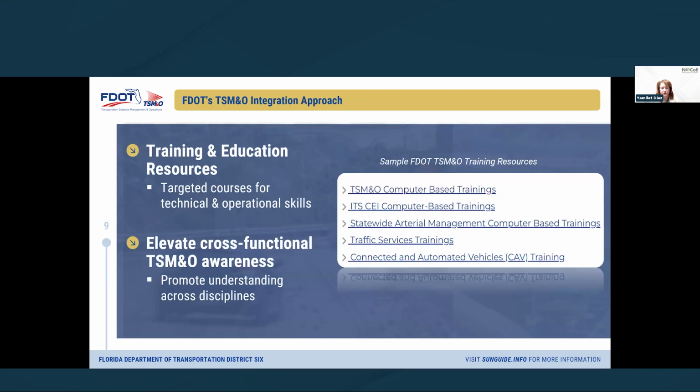So some of those resources that FDOT provides, as you can see here, are computer-based trainings, and these are developed through some of those task teams that I showed you earlier. And there is a very good framework that has been established where all of us can provide input into the various trainings that are being developed. How? By sharing our lessons learned from all of our ITS TSMO deployments. And these trainings, as I said before, are provided for all FDOT employees.